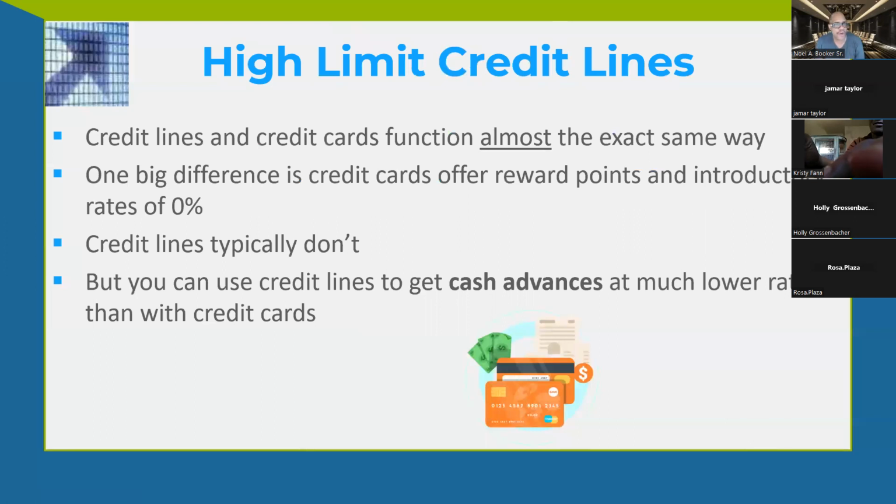Credit lines and credit cards function almost the exact same way. The big difference is credit cards offer rewards points and introductory rates of 0%. Credit lines typically don't, but you can use credit lines to get cash advances at much lower rates than with the credit cards. Okay? So that's the difference.